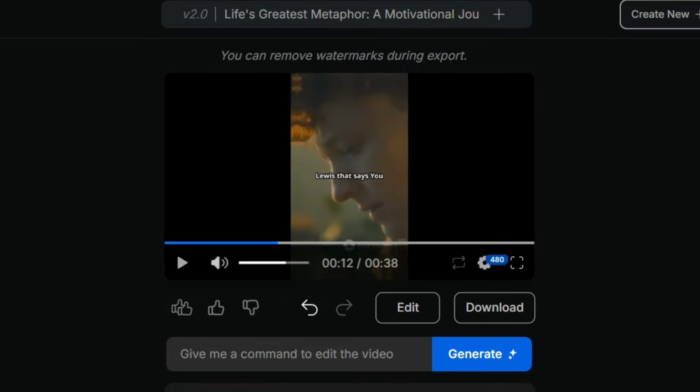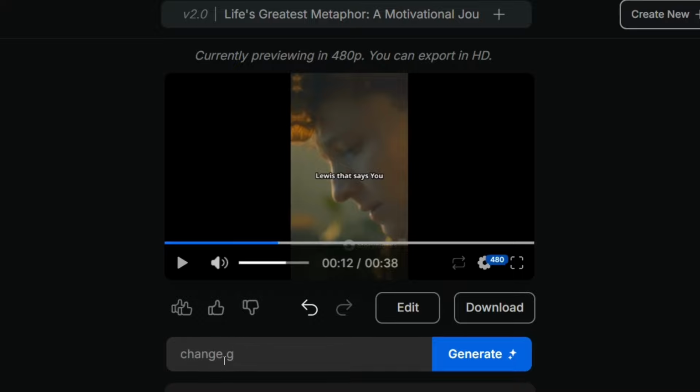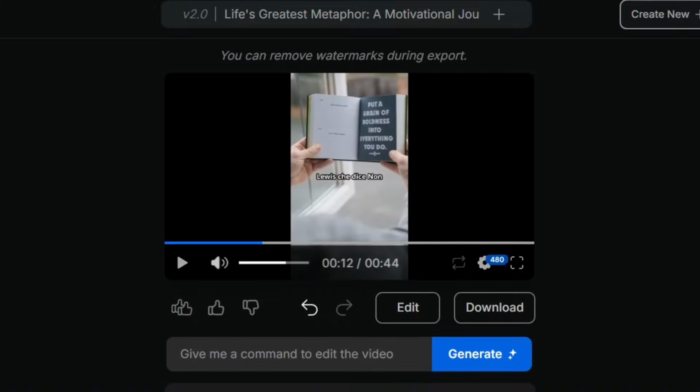Great. So now that we have that part sorted, let me also show you how you can easily change the language if you wanted to. You can just ask it to change the language to Italian, let's say, in a matter of seconds. And this is what it came up with for us.